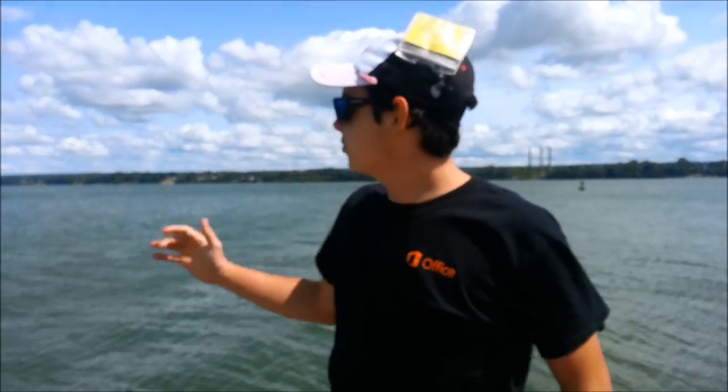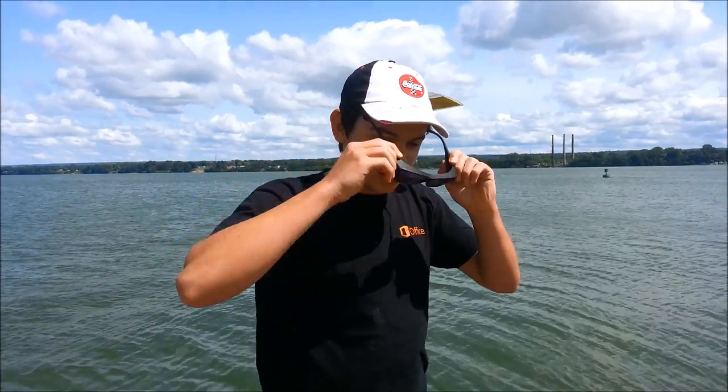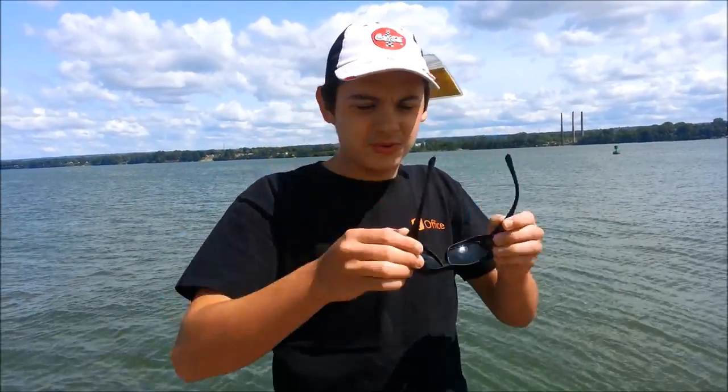So I'm here at the North Pier of Presque Park. It's a beautiful day out here today and a lot of sunshine, so we can test out these sunglasses. Now these are the Cocoon sunglasses. They come in a nice little package. But I got the polarized versions, which is the recommended version for fishing, and they fit on my head great. They come in different sizes.